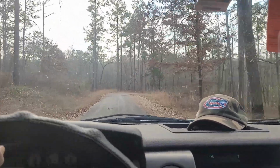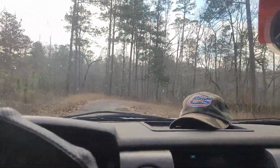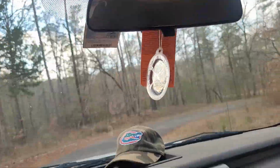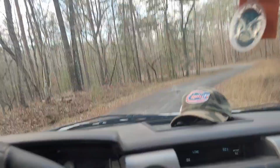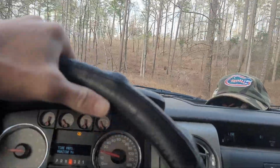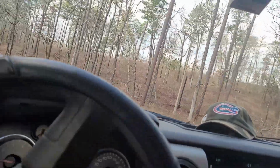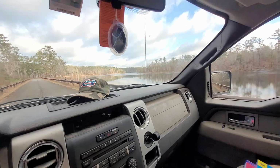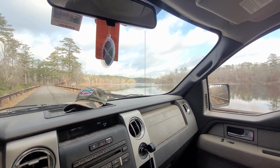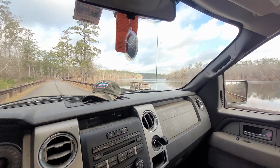Alright, well, we are out of the campsite, and we're driving down the campsite access road, which is actually a pretty long road. I think it's like 0.8 miles long. So we're just going to drive through this nice and slow, and yeah, I'll see you on the other side. There's the lake. In 1,000 feet, turn left onto County Road 71. You heard the AI.